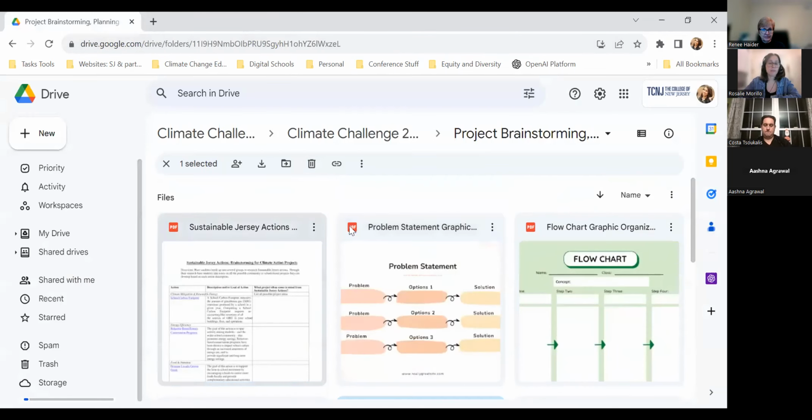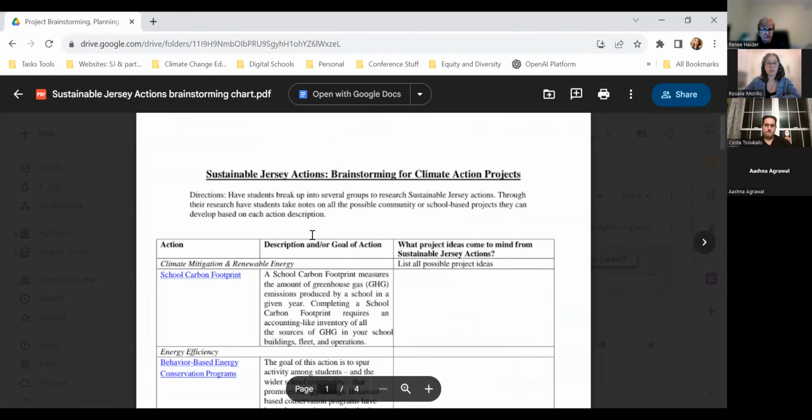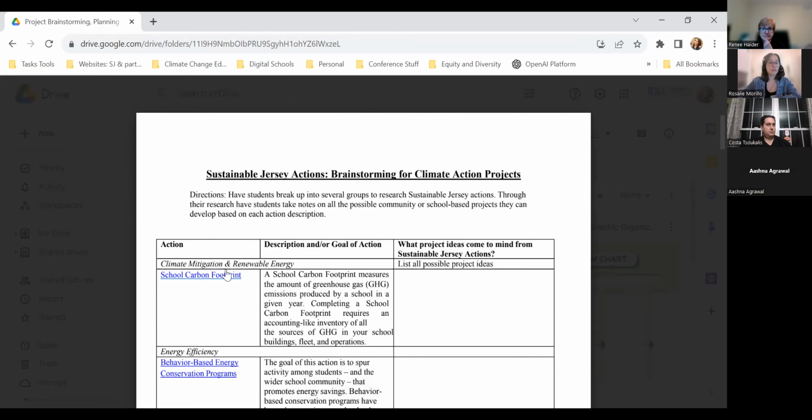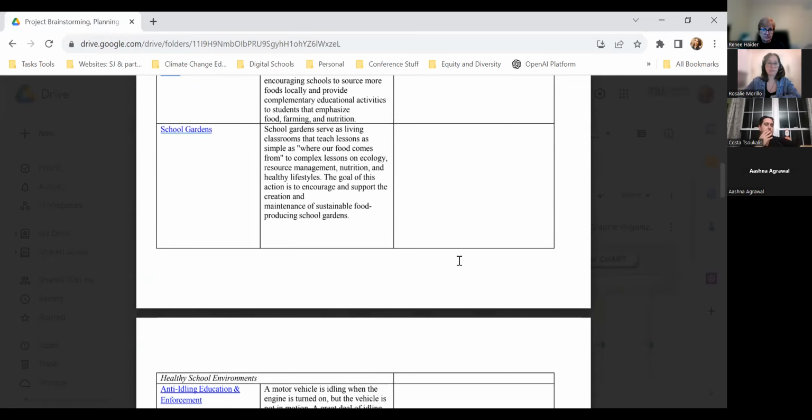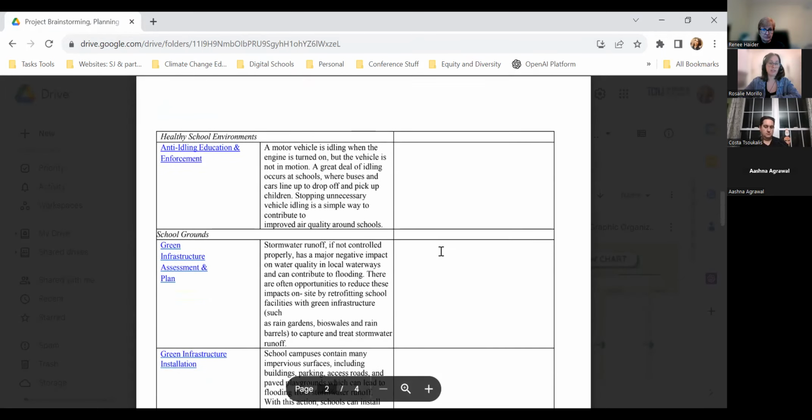And I'm going to point out this great graphic organizer, which has all of our Sustainable Jersey actions that can be turned into projects. So I made it a graphic organizer. We have the action of the carbon footprint, which if you click on it, will send you straight to our website and the action. It gives a description of the goal of each of the actions and then the possible projects, right? What are the possible projects? How can they get started from it in school gardens? So they have all these things here.